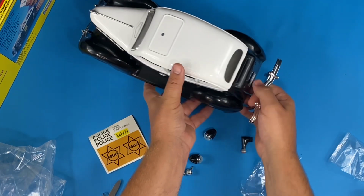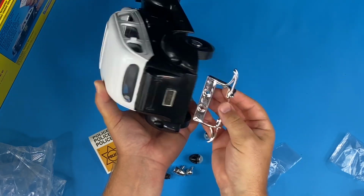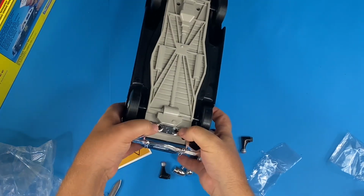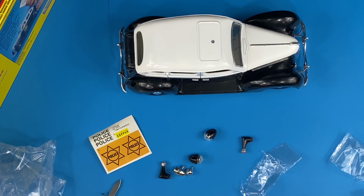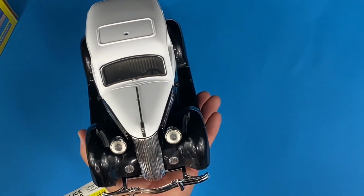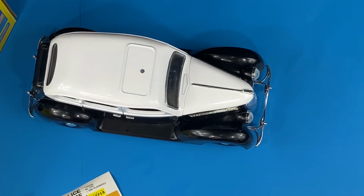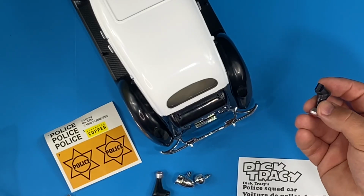Snap the rear bumper on, same way. So let's do that. Smiley face. Just snaps into the bottom. There we go. Snap headlights onto the front of the vehicle body as shown. Now that headlight was hard to get in, but eventually it just snapped in place. Snap taillights onto the rear of the vehicle body as shown. So these are the taillights here.